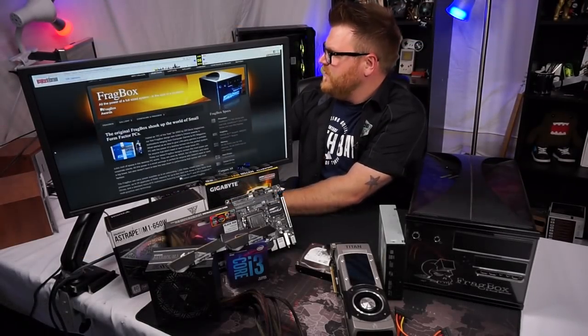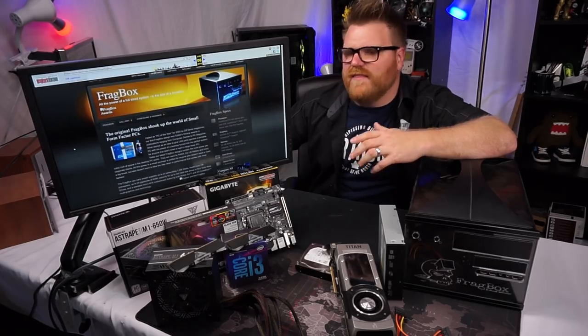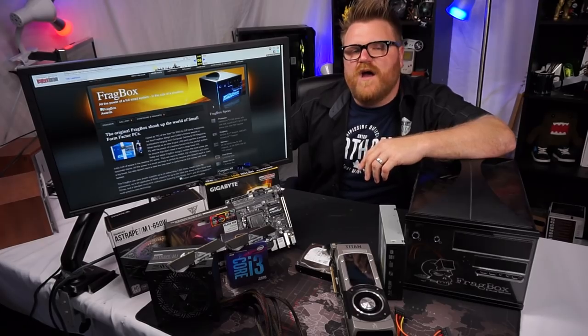And then this is actually the Wayback Machine's version of their website. And this is the oldest version of the website, which actually has a little bit of an updated version of this case on there.